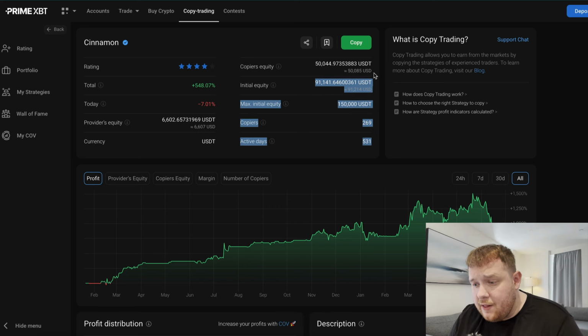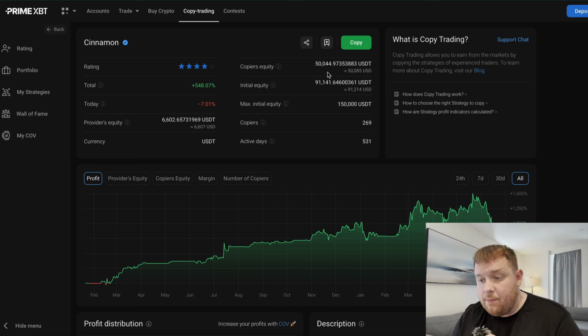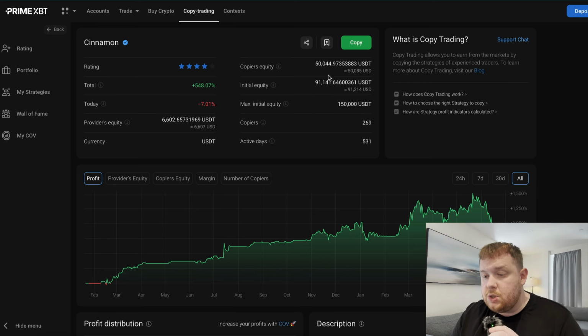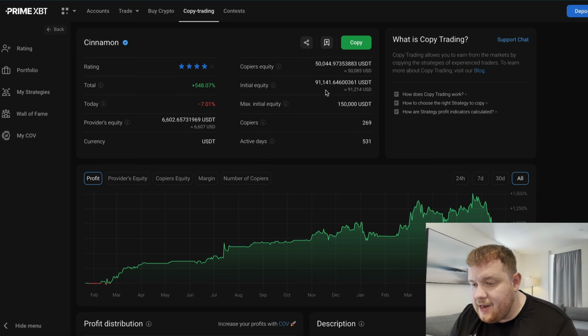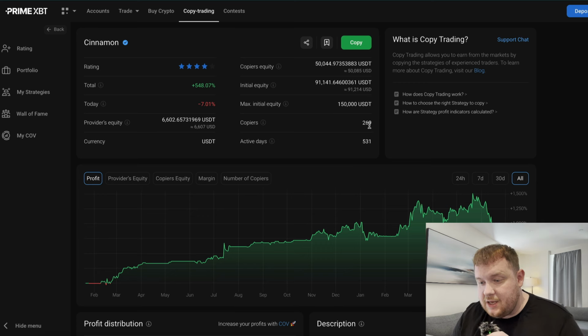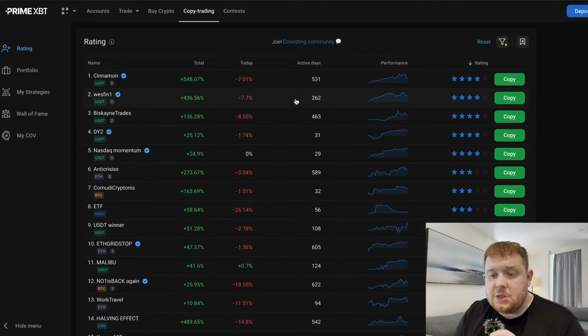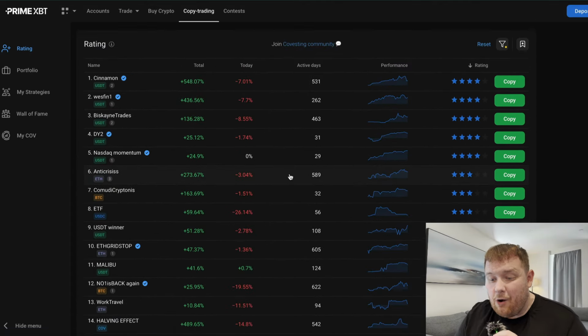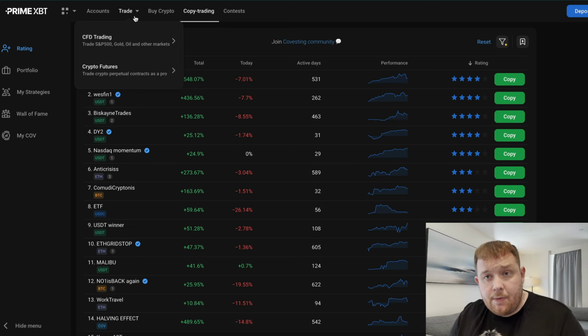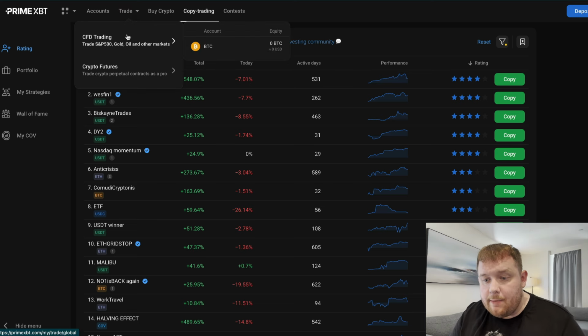You can see right here, they have around $50,000 of copiers equity. That means people like you and me who are copying, they have the funds to trade with, and in fact, they just copy the trades. And we can see right here, over $90,000 of the initial equity, and all the things down here as well, like over 260 active traders and trading for over 500 days. So this is a very easy way to go ahead and copy professional traders if you were interested in something like that. Me personally, I like to trade by myself though, so I'm going to go over here.